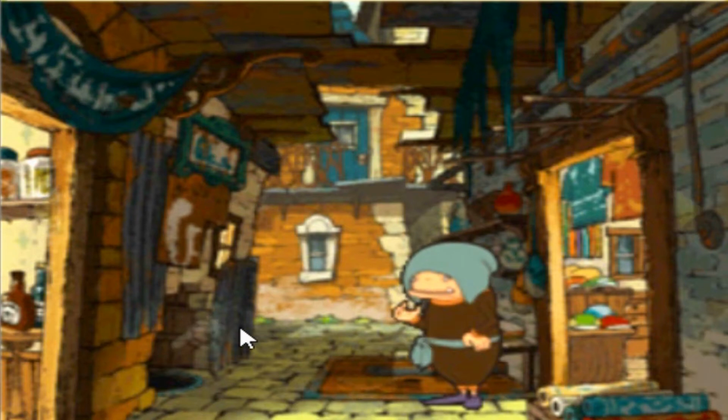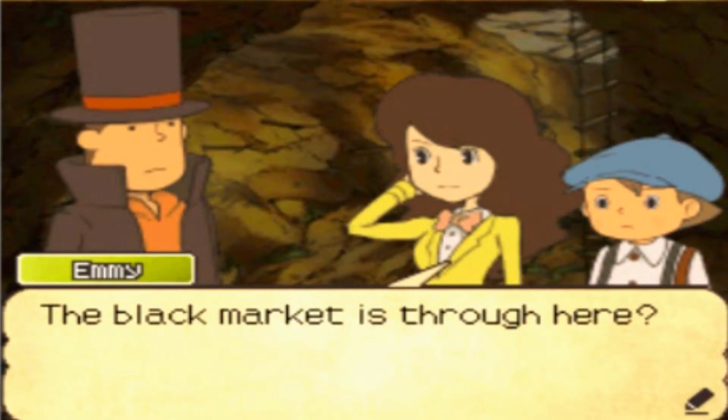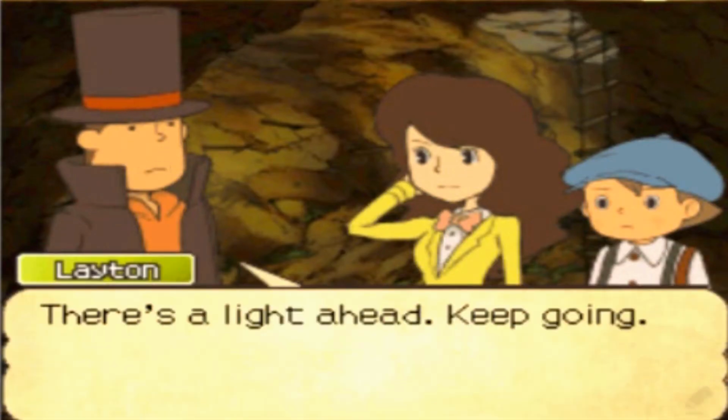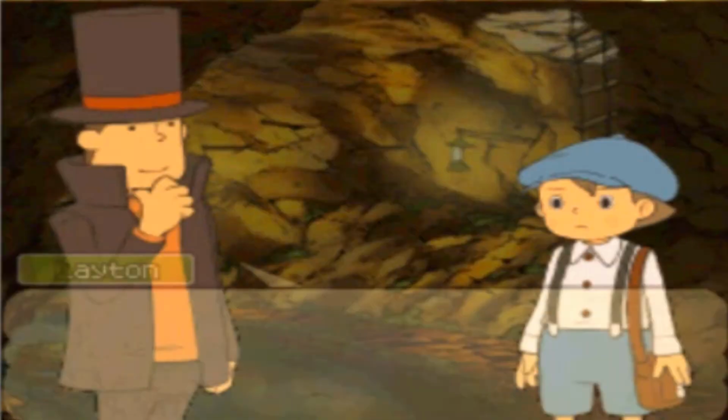So last time, we finally opened up the way to the black market, and let's go down. The black market is through here. There's a light ahead, keep going. Something in the water is either a hidden puzzle or... Yep, it's a hidden puzzle.